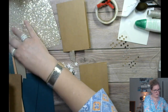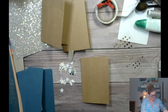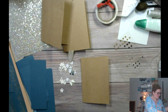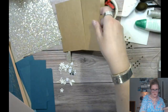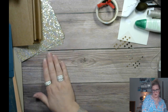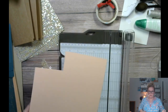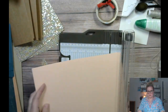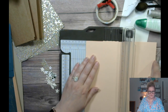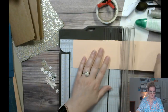Get all this stuff out of the way. Maybe. Let's see, here's Petal Pink. Okay, got those. All right, and I'm going to cut this one at the full 3 by 4 3/4. Let's see how big this is. 3. Let's just go this way. 3 by 4 3/4.